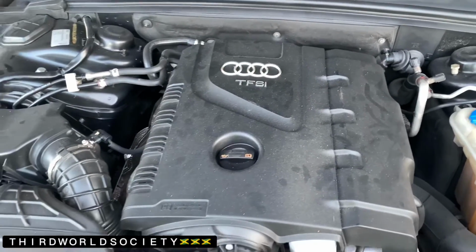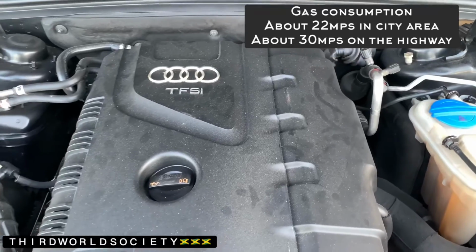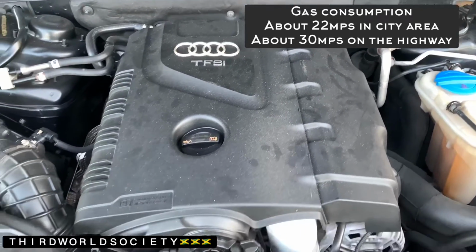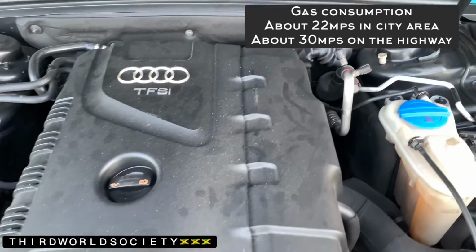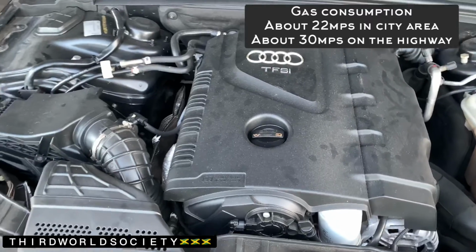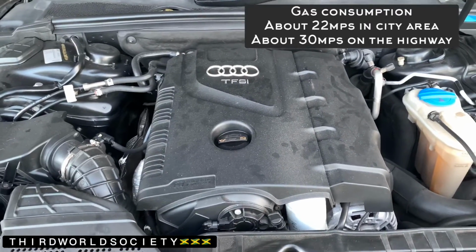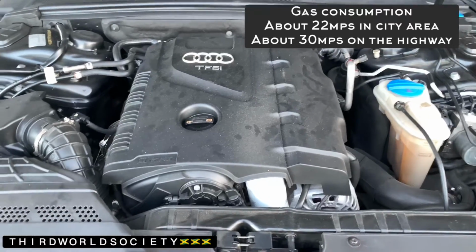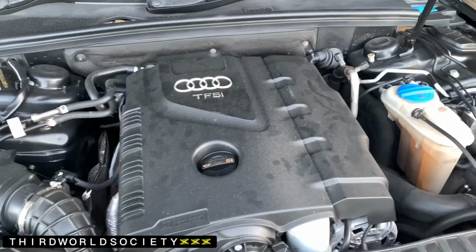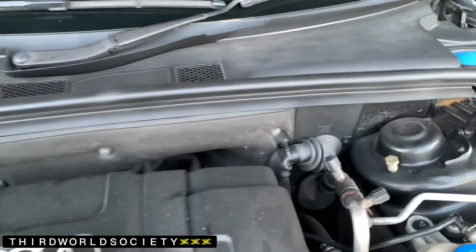In terms of gas efficiency, you can get about 22 miles per gallon in built up areas, but on the highway you probably get approximately 30 miles per gallon in this Audi, which is not really bad. If you have a manual one, or if you go into the manual mode, you probably will save a bit of fuel based on how you drive it, but not really bad for the power that this car puts out as well.